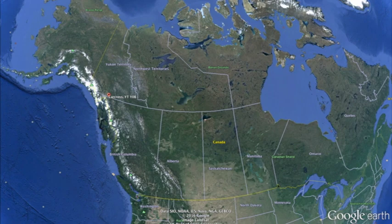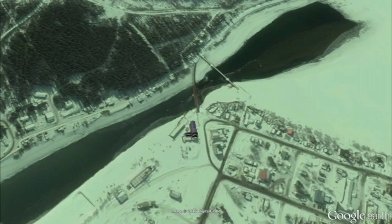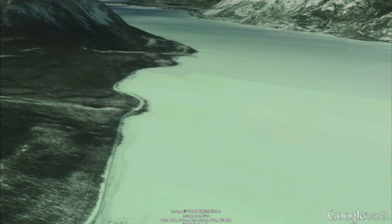Let's look at the route between Carcross and Fraser. Yukon Territory is in the northwest part of Canada. Carcross is at the very southern part of the territory, where Naris Lake and Bennett Lake meet. The railroad follows beautiful Bennett Lake. The lake is quite wide near Carcross, with the White Pass in Yukon hugging the shoreline.